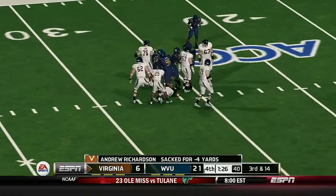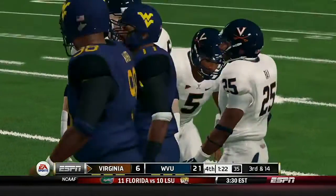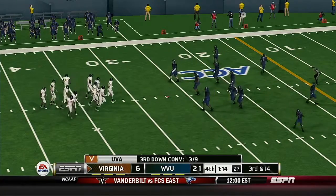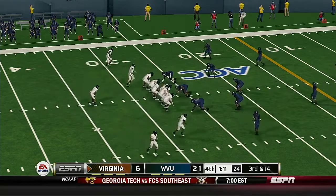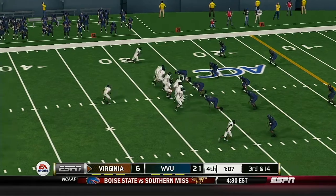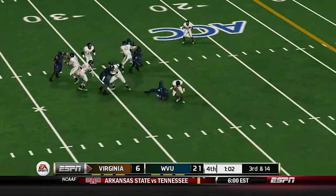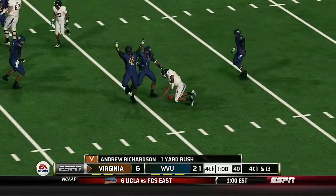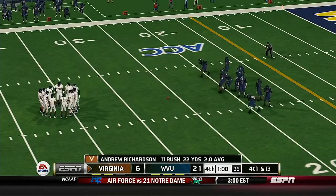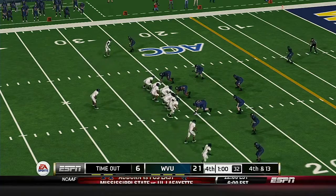Steps up in the pocket. This is the eighth play of this drive. Just over a minute in the fourth quarter. He's in trouble. And down he goes at the 26. Virginia's going to use their first time out of the half here. Well, they're looking for another fourth down conversion. They've already gotten one this drive.